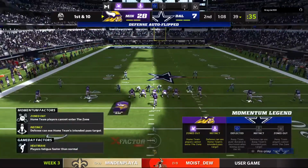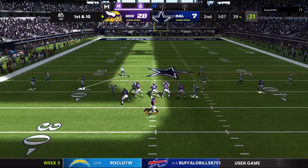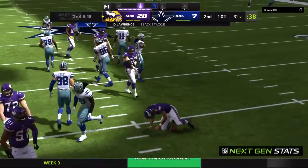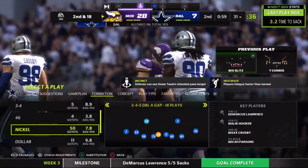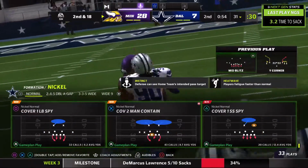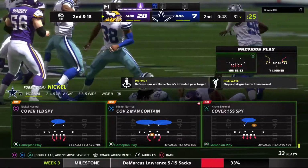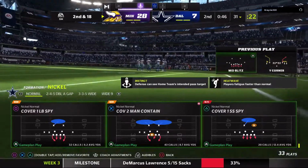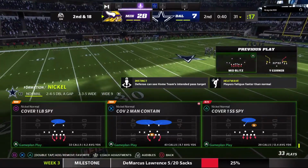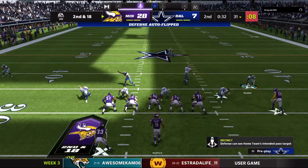Here are the Vikings now to start their next drive. They had to go a long way on their last drive to score the touchdown. This time they get at least a little bit more of a cushion with field position. And the pressure gets to him and brings him down. Stafford is sacked. DeMarcus Lawrence able to record his 5th sack of the season. Well behind the sticks here with a 2nd and 18.